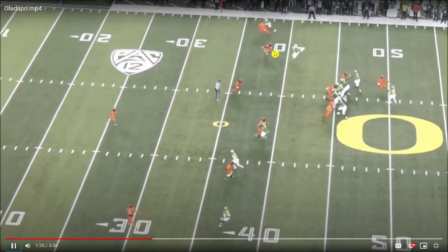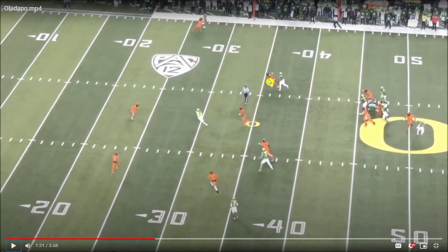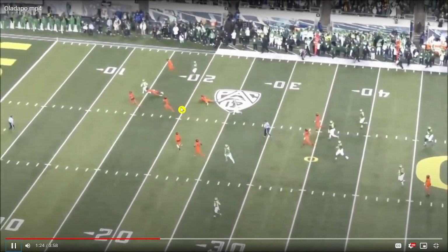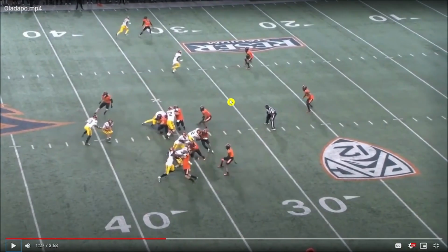Now, up top again, he's here in coverage against the running back. Throw over the middle of the field, and he's immediately saying, all right, can I track this guy down? Tremendous job. Probably saves a touchdown here against one of the speedier receivers in college football.